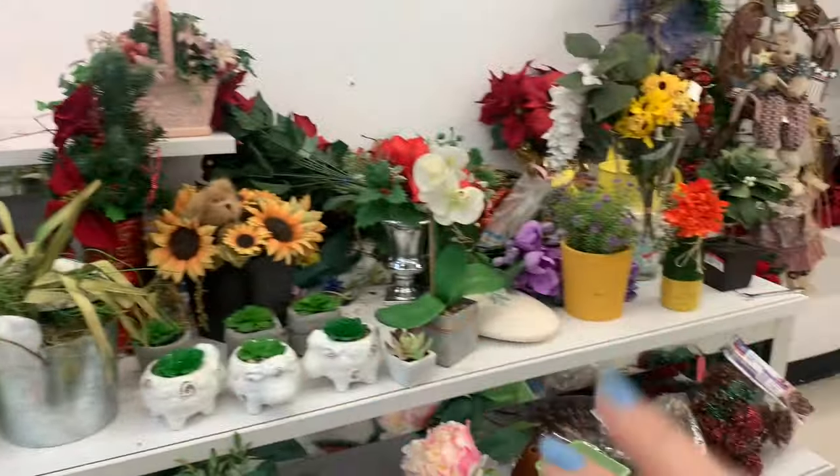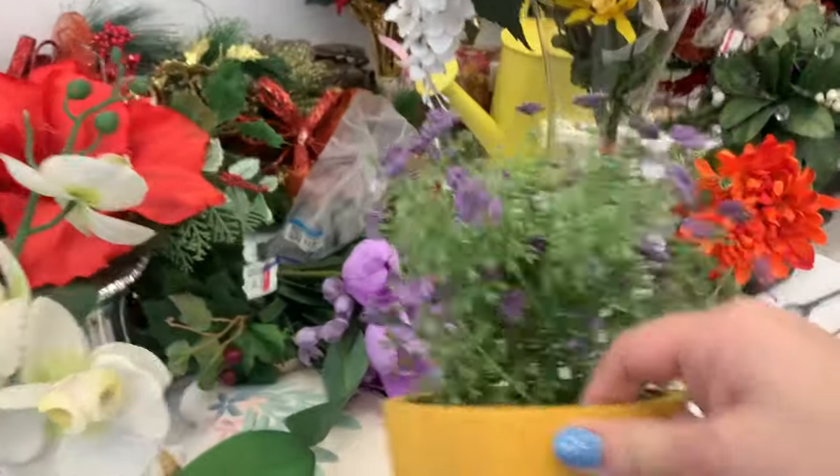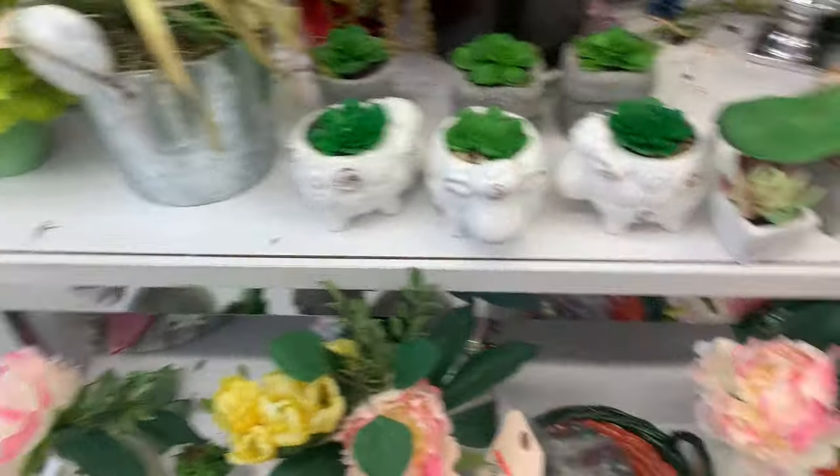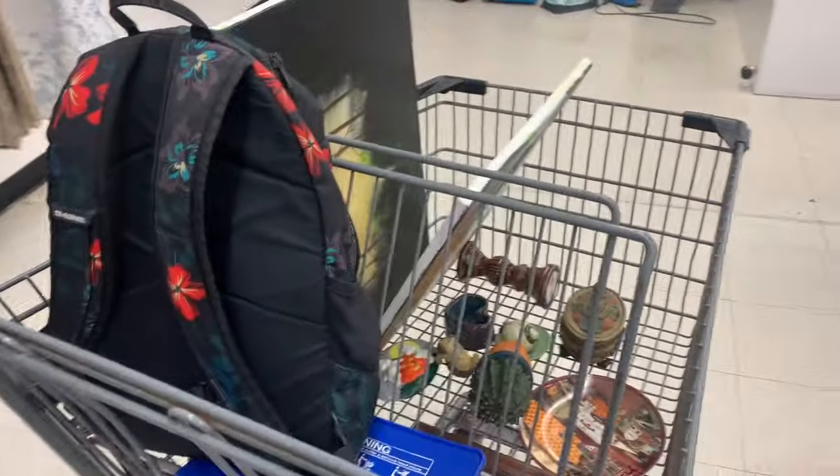Let's do a quick browse. Oh, look at this purple and yellow. That's so nice. All the little lambs, the critters. Okay, friends, very happy with what we found today. I'm going to head back to the shop.